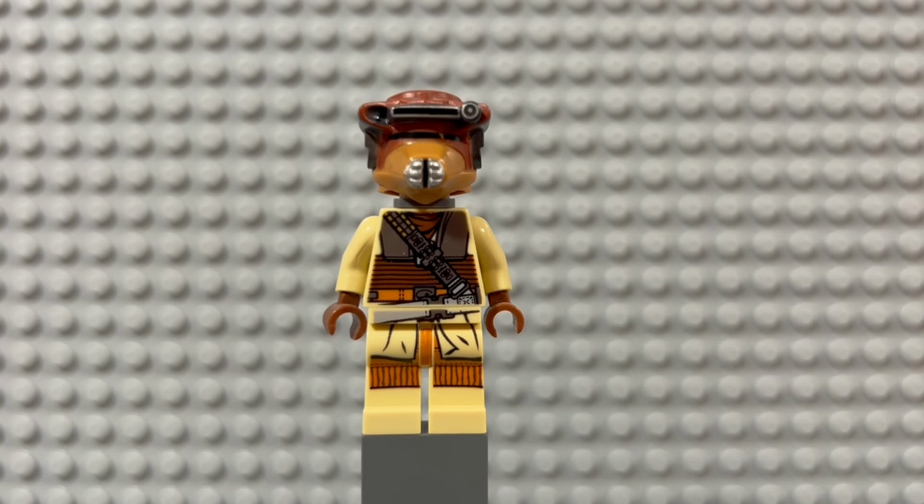This is a really cool minifigure. But that does it for number 10. Let's get on to number 9.